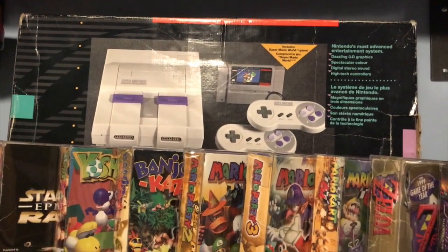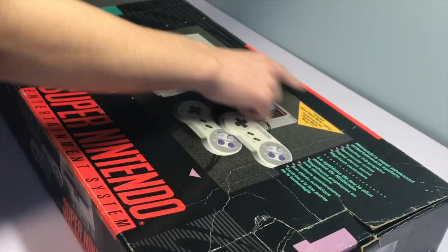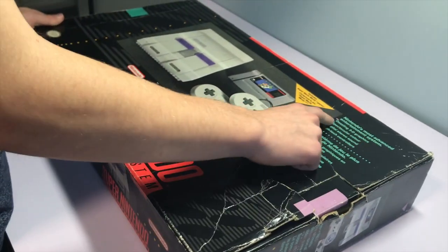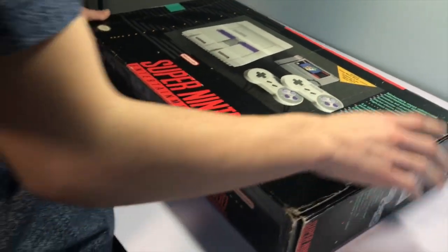Now let's take a look at the crown jewel of this episode. So, as you can see, here's a Super Nintendo that I've managed to pick up for around $70. And I'm very happy with it, so we're going to unbox it and take a look inside.